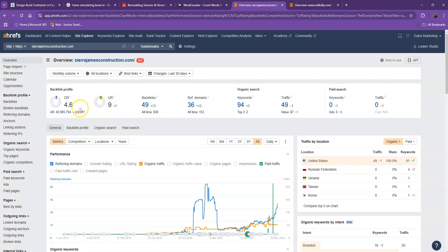We'll be talking more about the numbers, starting off with DR. This is the level of trust that Google has in your website, and UR is the strength of your website. Backlinks, on the other hand, are other websites that refer to your website. So they're like shoutouts from different directories like Yellow Pages, Yelp, and the like.